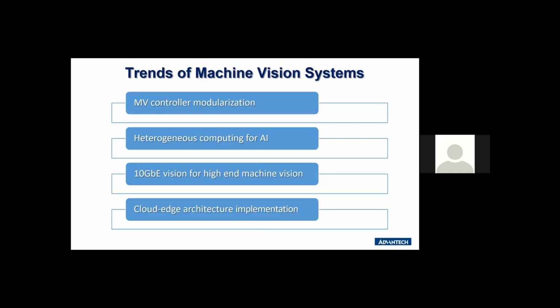So with the issues just mentioned, we see the trends in machine vision controllers. The first, machine vision controller modularization. The second, heterogeneous computing for AI, 10 GB vision for high-end machine vision, and the cloud edge architecture implementation. Let's go through these items one by one.